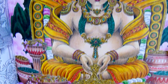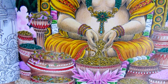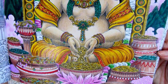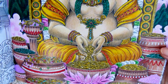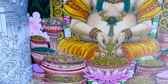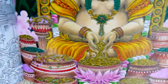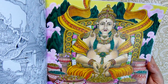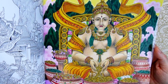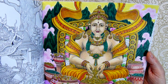Each stone required a highlight, bracelets, necklace, then all these, how you call this stuff, with gold and stones. It has patterns on each of them, plus all those jewelry, pearls, everything. So comparing to all that smallest details, the background was rather simple to color, and didn't take much time.